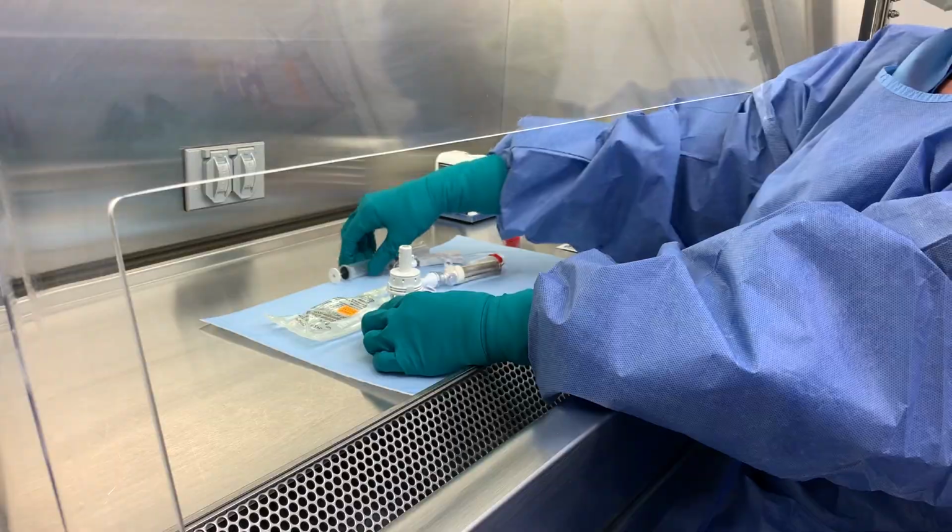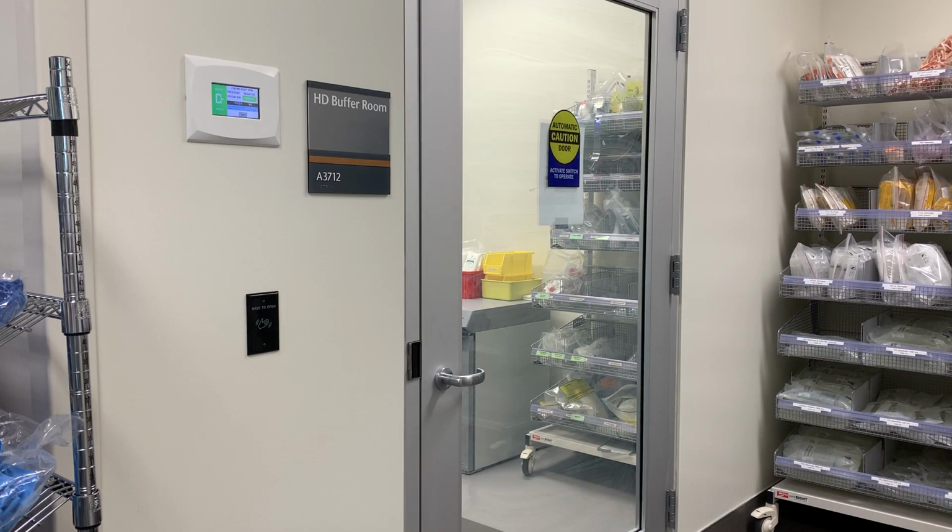Cancer specifically hits very close to home for me, with people in my family, people in my fiance's family, and I'm very, very passionate because I want to help these patients.